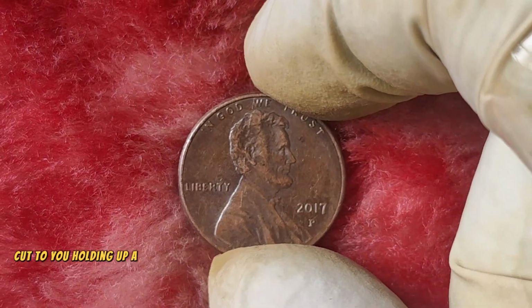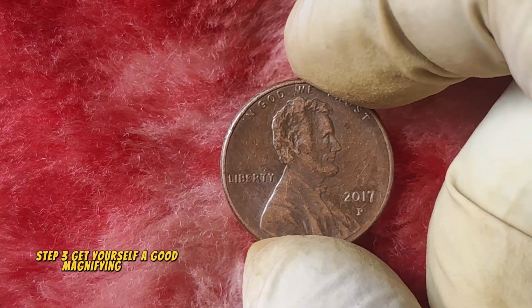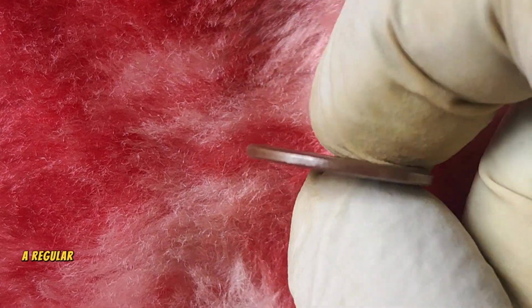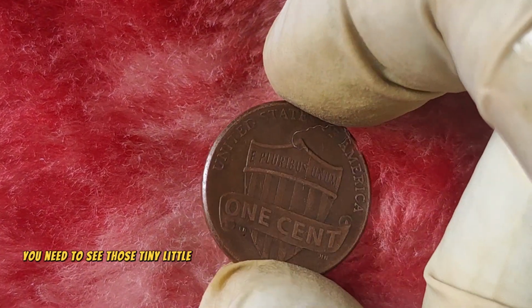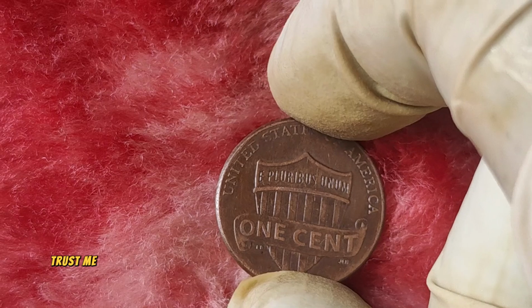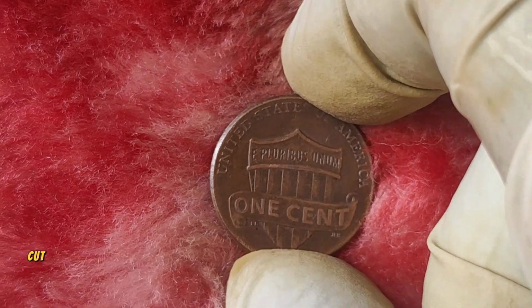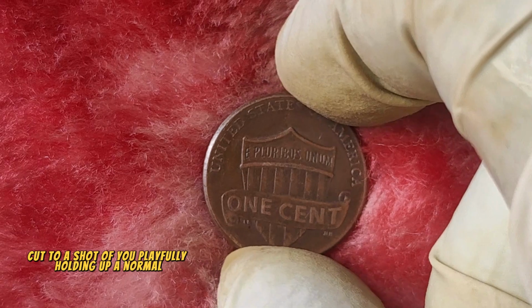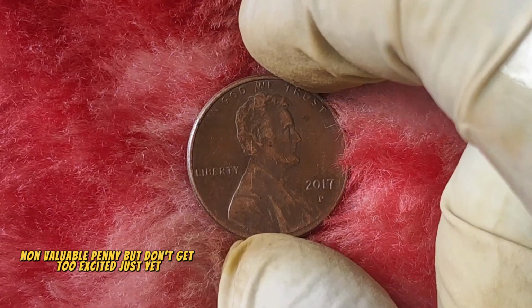Cut to you holding up a magnifying glass. Step 3. Get yourself a good magnifying glass. A regular pair of glasses might not cut it. You need to see those tiny little details clearly. Trust me, it's worth it when you're staring down a possible $1 million coin. Cut to a shot of you playfully holding up a normal, non-valuable penny. But don't get too excited just yet.